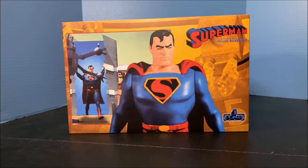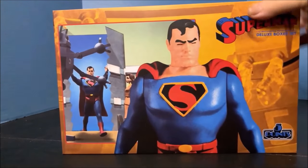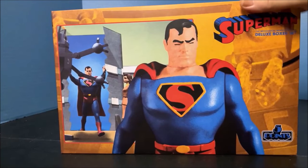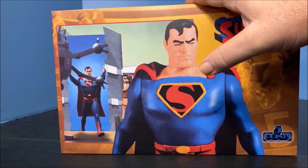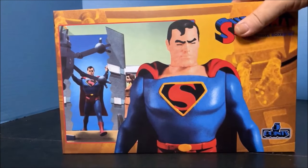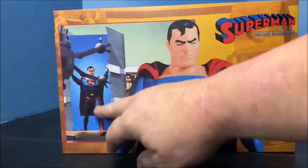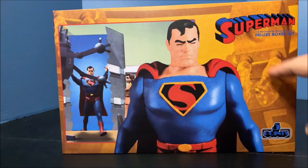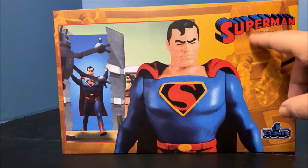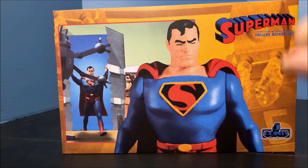Now let's get into the unboxing. First, let's take a look at the packaging. Mezco Toyz has really outdone themselves with this collector-friendly box. It's designed with us collectors in mind, and it looks fantastic. Take a look at the front. You got Superman here. You got a picture of Superman in action fighting the robot right over here. Superman logo here. Mechanical Monsters 1941 Deluxe Box Set and the 5 Points logo down here.